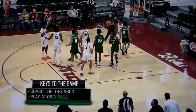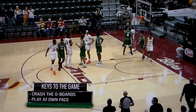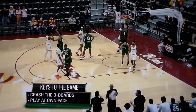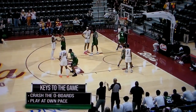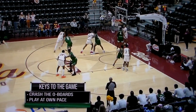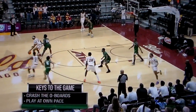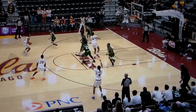Let's take a look at the keys to the game, Kate, for Chicago State. Yeah, for Chicago State, crash the offensive boards. That's where they generate a lot of their offense. They're not efficient enough from the field to beat you without getting second chance points. And then playing at their own pace. I just mentioned how slow they play. Don't let Loyola speed them up. Swing the ball, work to get good possessions on offense.